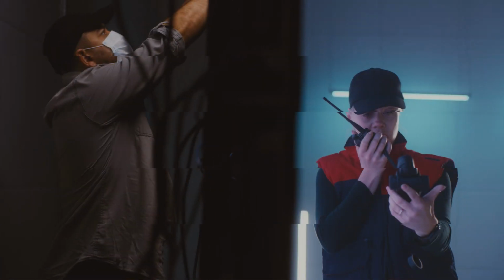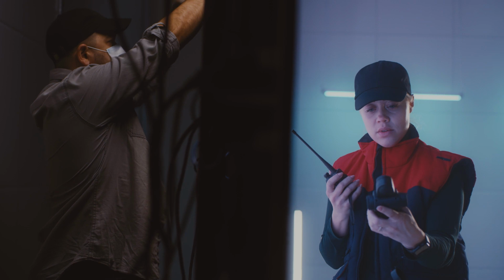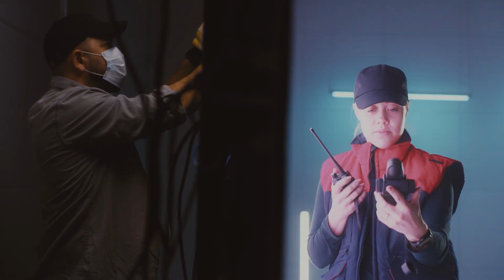So now when you're going around and you see someone using a walkie-talkie and ever wonder why on earth they're not using a cell phone, they're probably secretly a spy. Now you're one step closer to becoming a spy.